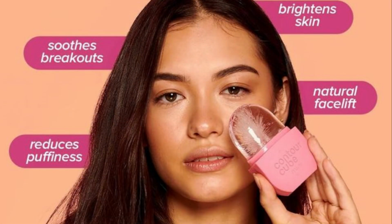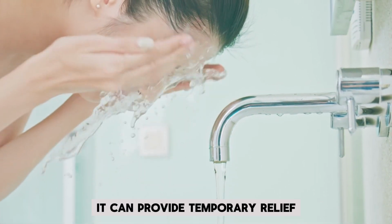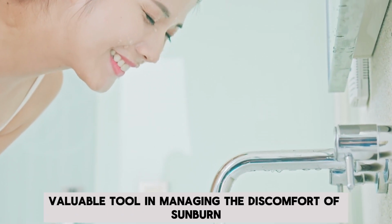While icing alone won't completely heal a sunburn, it can provide temporary relief and prevent further damage to the skin. This makes it a valuable tool in managing the discomfort of sunburn.